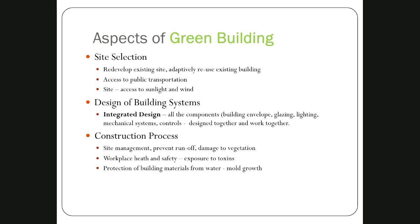So if we want to design a building where all the parts and pieces fit together, then we have to have some kind of integrated design process. Integrated design means that all the different components of the building envelope, the glazing systems, the lighting, the mechanical systems, the controls, are all designed together and designed to work together. That's integrated design. All the parts and pieces fit together.